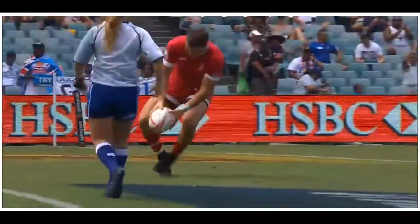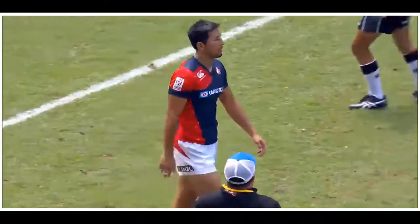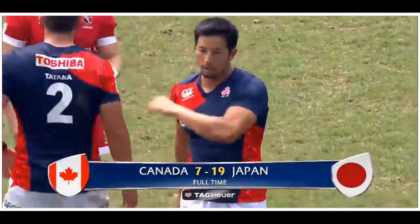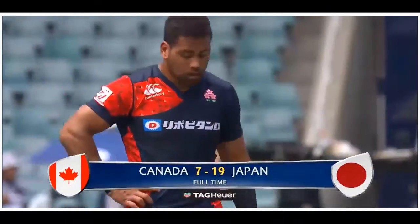Good pride shown by Leitner, but even better from this Japanese team. Congratulations on your first win in 4 tournaments. You deserve it. Full time, and Japan down Canada 19 points to 7. They move ahead in the trophy side of the draw.